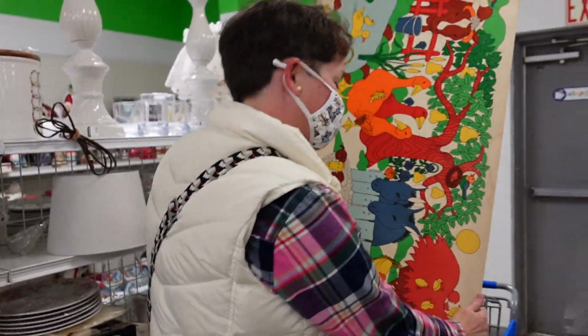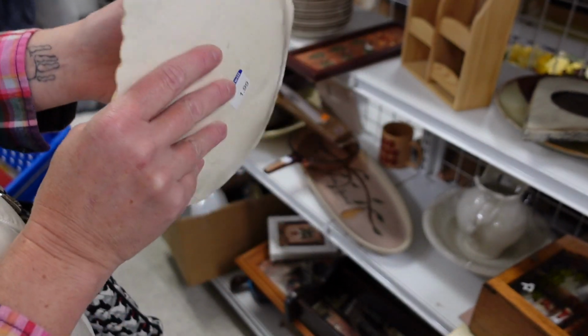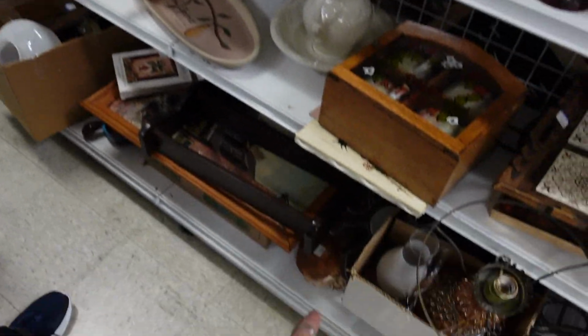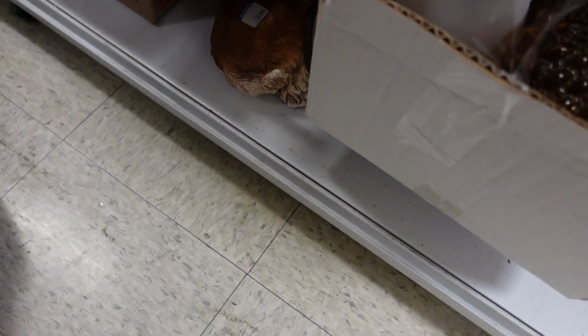So there we go. Dagny found this really neat plate. It was really cool. I believe it's just an art pottery piece. There are no markings that I could see unless they were under the Goodwill sticker. I also noticed this butt down on the bottom shelf.